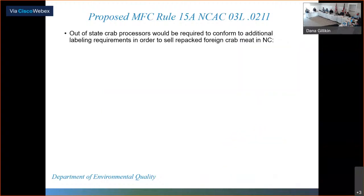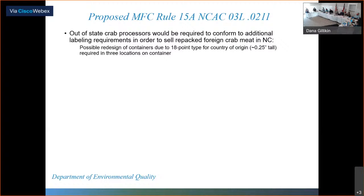So with the proposed rules, out-of-state processors would be required to conform to additional labeling requirements in order to sell repacked foreign crab meat in North Carolina. Possible effects of the rule include the possibility of having to redesign containers in order to fit the 18-point type country of origin and bold print in 3 locations on the container, including one on the lid and then 2 opposite sides of the container itself.